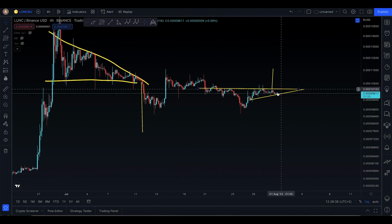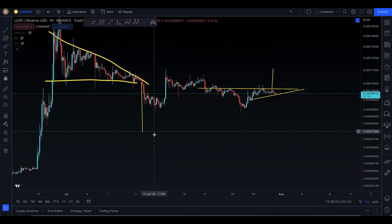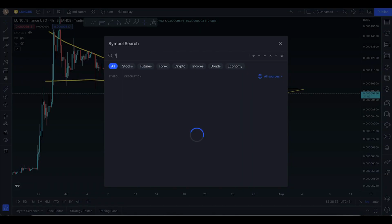So that's like 7,534, okay? Just because you have an inverse head and shoulders doesn't really mean that you're bullish and going to start moving higher, okay? The only way to move higher is to break the neckline, come for the retest, hold the retest, then we're probably going to move higher. And then this whole scenario of coming down to 7,500 gets out of the water, and that's done, okay? So that's it for this Luna Classic. Let's go to Ethereum.